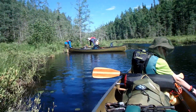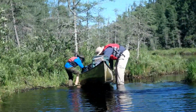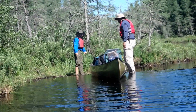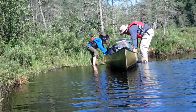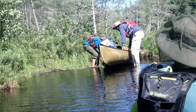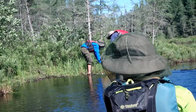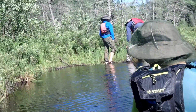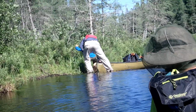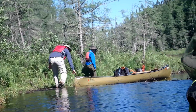We have found a pesky deep beaver dam, or however you want to word it. So they have to stop. John, stop. As you see, the water depth can be deceptive.